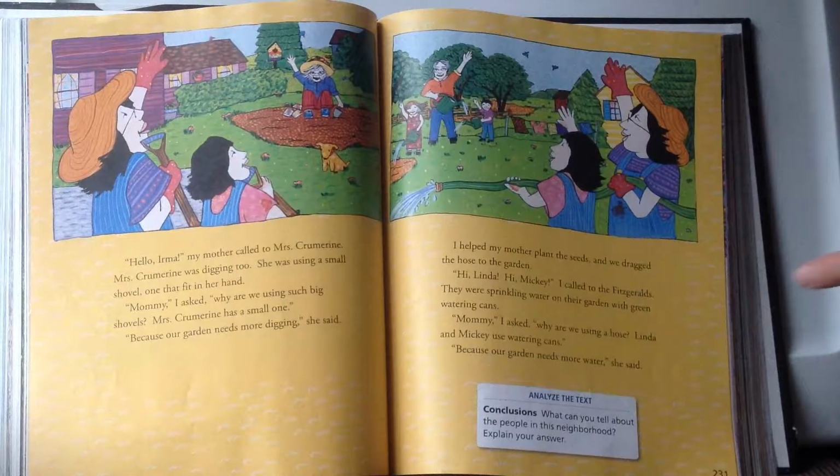Now, let's analyze the text. Let's talk about the story so far. What can we tell about the people in this neighborhood? So far, we know about the author and her mother, and we know Mrs. Crewmarine, and we know the Fitzgeralds, Linda and Mickey. It looks like everybody's waving, everybody's saying hello to each other. So I think that the people in this neighborhood get along and are probably good friends, or at least are friendly with each other. So when they see each other outside, they say hello, and they're nice to each other.